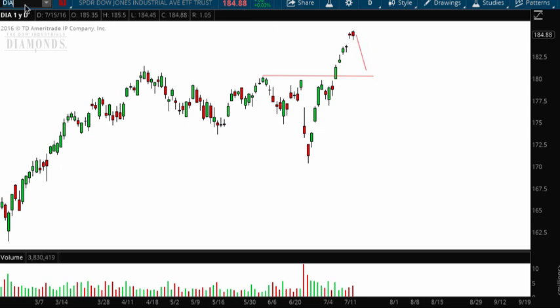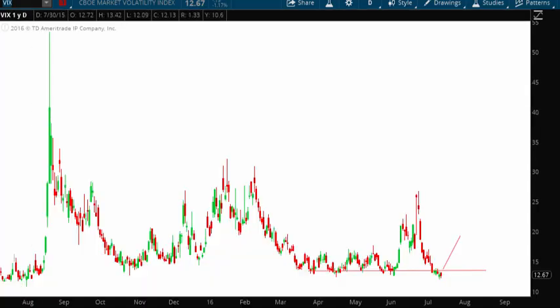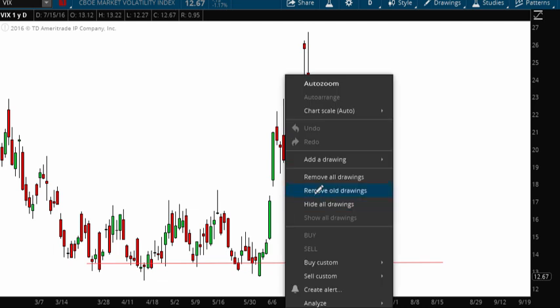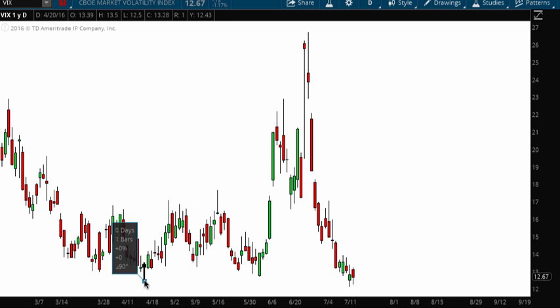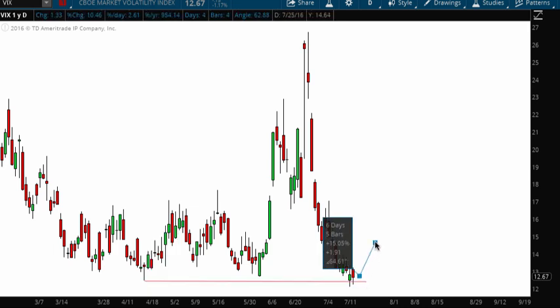Now, if we look at the VIX, ticker symbol VIX, my forecast was that we would bounce off of the VIX, and we haven't quite done that yet, but the interesting thing is we're still hovering around this 3-year low on the VIX. And I could lower that line right there so that we can connect more of those lows. If I take that low and connect it to the most recent low from Thursday, that's a better idea of where the support will be.